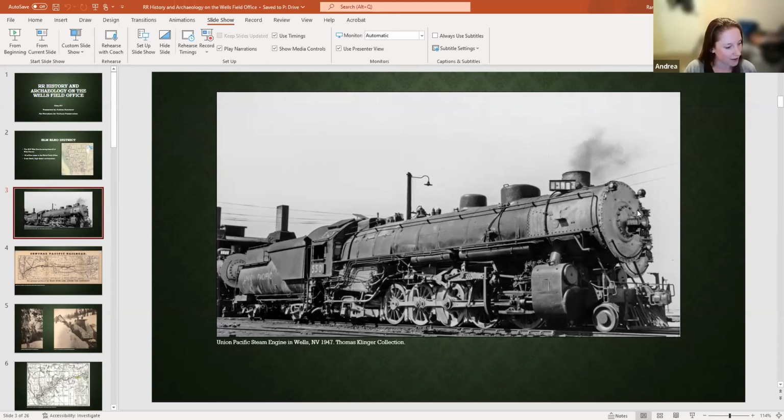And I've noticed over the last few years, there are a lot of interesting historic railroad sites in the area, and that the history along with historic archaeology really helps enrich our understanding of railroad history in general at the end of the 19th century going into the 20th century. And of course, this sort of culminates with the building of the Transcontinental Railroad.